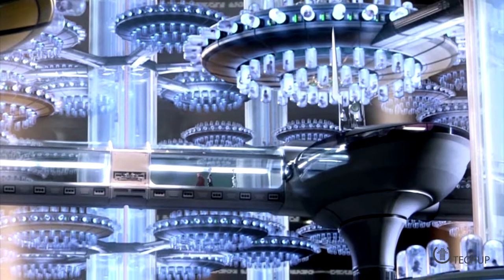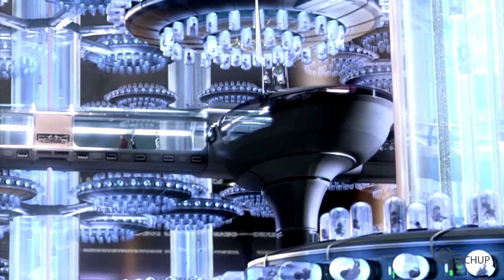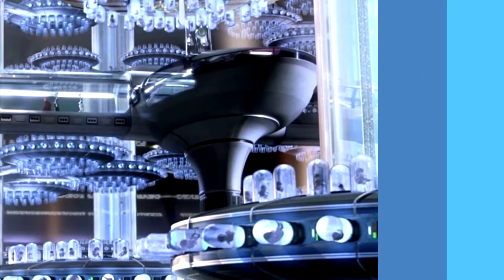Beyond that, they envision a renowned research facility to explore the various biomedical applications of cloning and stem cells, another area of focus for SUAM and BioLife.